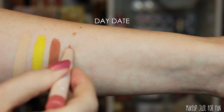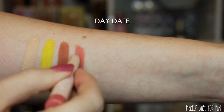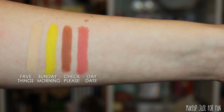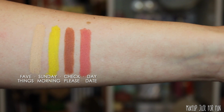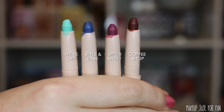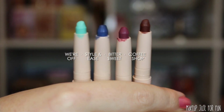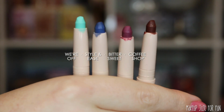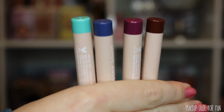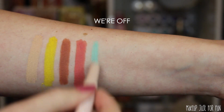Next up is a really warm rosy pink color called Day Date. Here's a little look at all 4 matte shades that I've swatched so far. Then we're going to get into the second half of this Matte About You set. Here's a little close-up. I have been playing with these for a while, so they are pretty messy. Apologies. They are pretty easy to wipe off. Swatching is a dirty business.